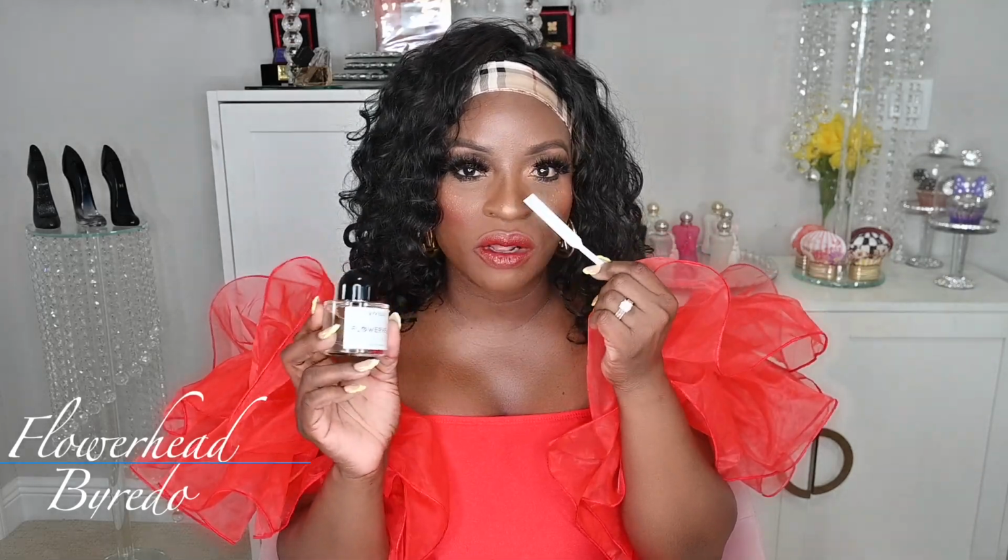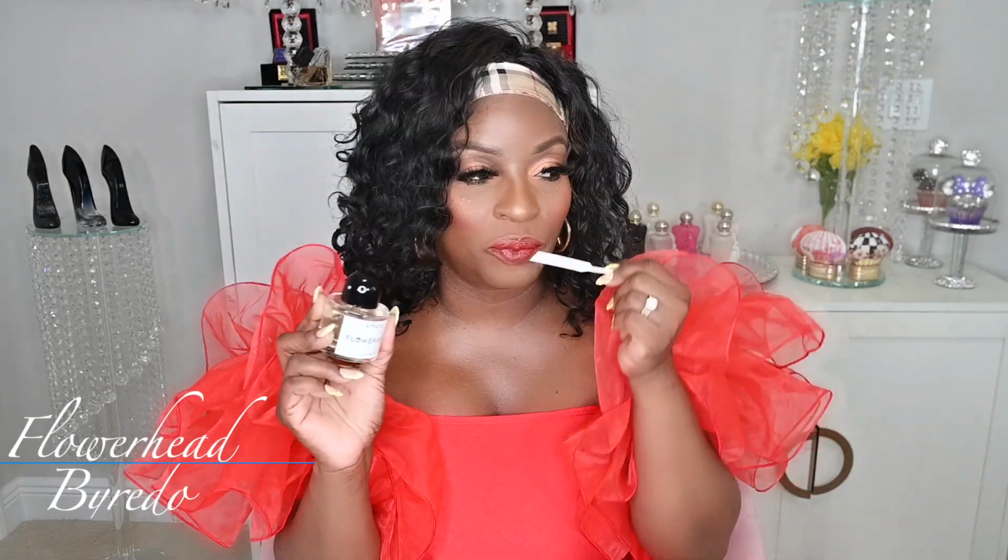Oh my gosh. It opens with an angelica note, which is really green. And then it smells like there's tuberose and jasmine and all that stuff. Let me see. Yep, there is some jasmine, there's some tuberose, some more green notes. Then we have some ambergris and some suede in the base.